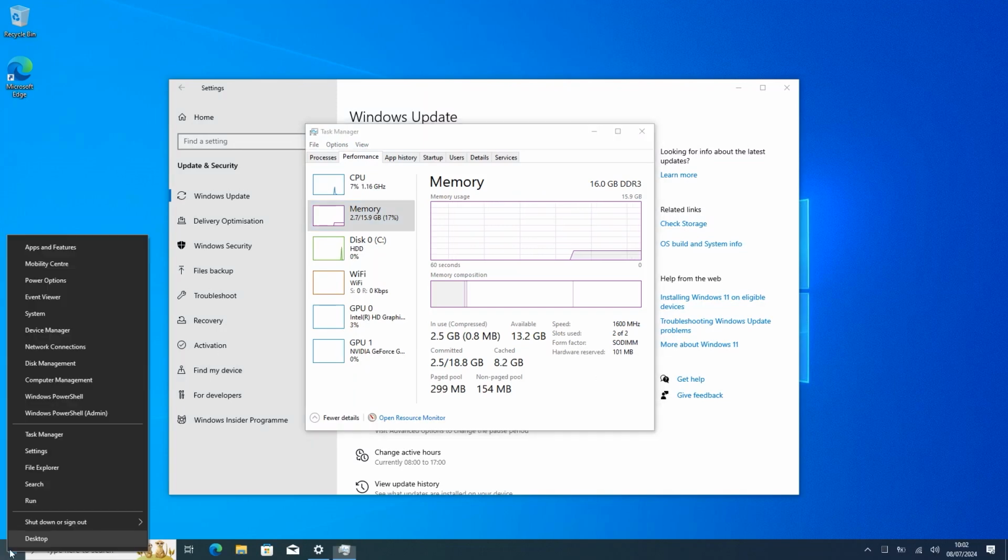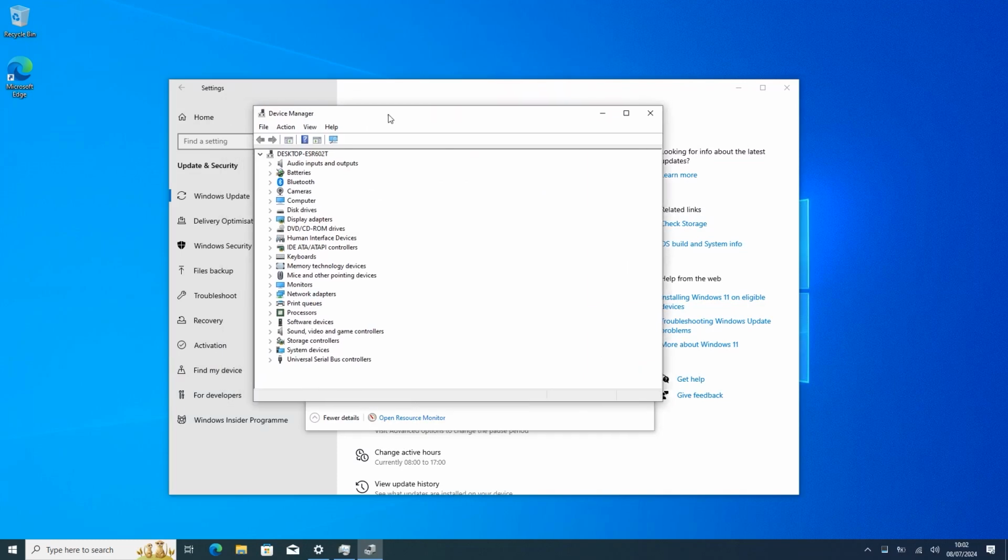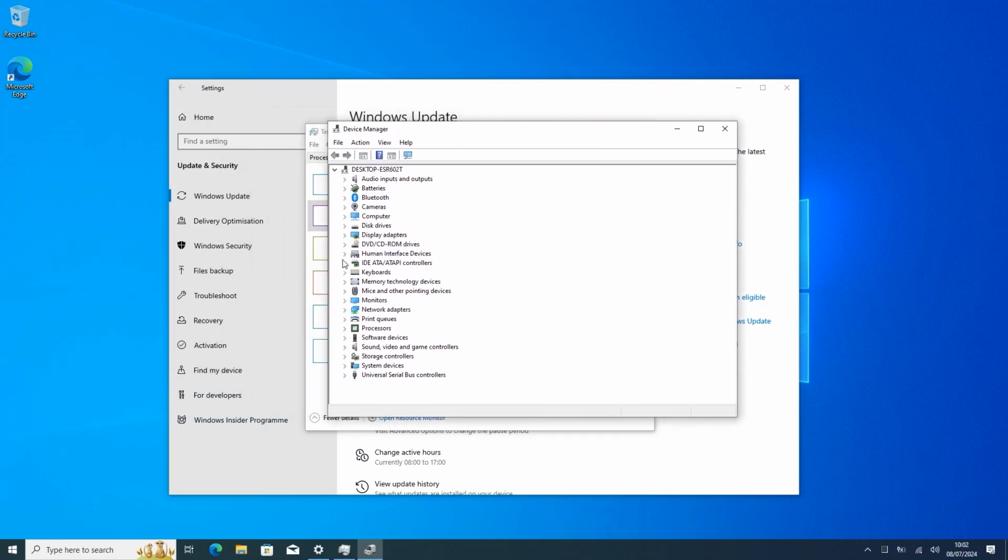If I then have a look at Device Manager, we can see right here that when it comes to display adapters, we've got the Intel HD, which is on the processor, but we've also got a GeForce GT 750M. Okay, stop sniggering. It's not the most powerful graphics card that you could get in a laptop, but at the time this actual thing was purchased, it was pretty impressive, and this is an expensive laptop.